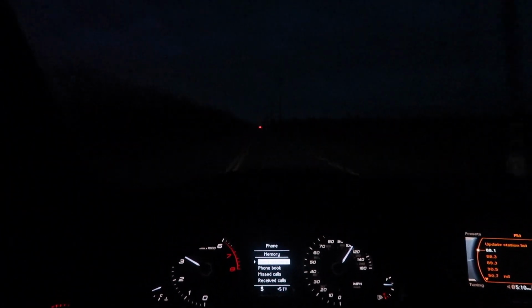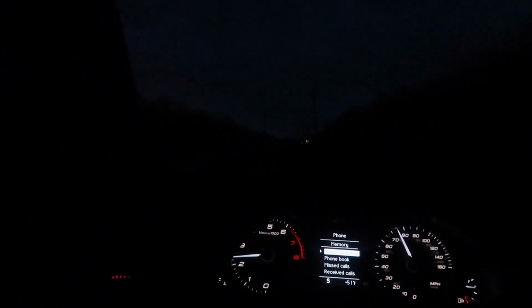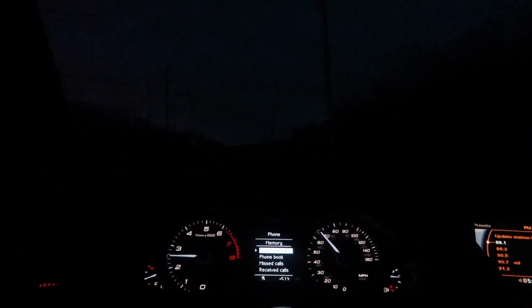That was 120. Slow down, boy, slow down. It didn't brake not once. And it's wet outside, and the tires didn't break loose at all. That's impressive. Robert has 415 horsepower in his car.